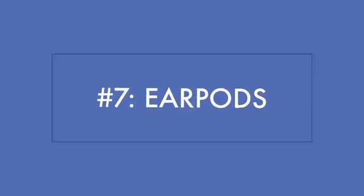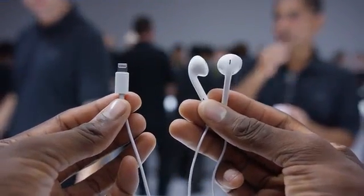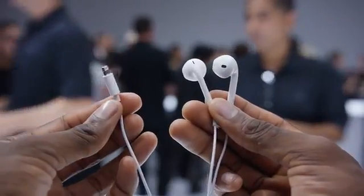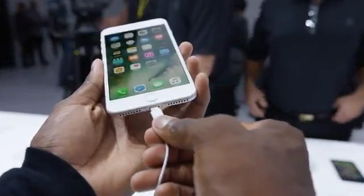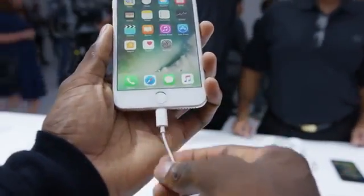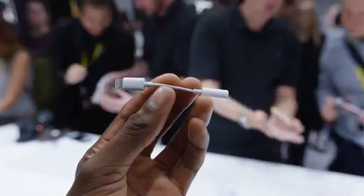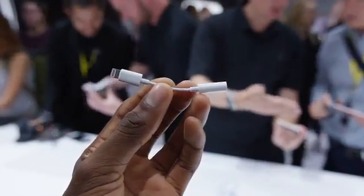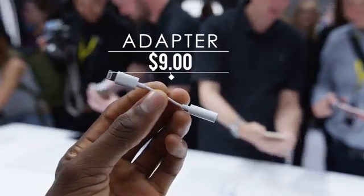Number 7, Lightning earpods. Every iPhone 7 and 7 Plus will ship with these Lightning earbuds, because there's no headphone jack in the new iPhone. Yeah, I know, we saw it coming, but it's still kind of weird to actually see it happen. But yeah, Apple will join Motorola in shipping every phone with an adapter. This one's a little Lightning to audio jack adapter that will also retail for $9, which is good to know because you're probably going to lose it.